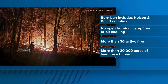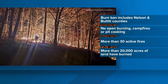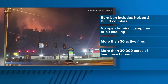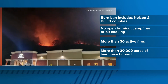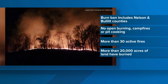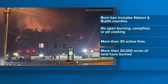And right now, 16 counties across Kentucky are under a burn ban, and that includes Bullitt and Nelson counties. This means no open burning of leaves, campfires, or pit cooking. Now, these bans come as wildfires are scorching parts of eastern Kentucky. The last update given from the Kentucky Department of Forestry said crews are working to put out more than 30 fires in 9 counties. So far, more than 20,000 acres of land have been burned.